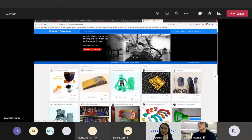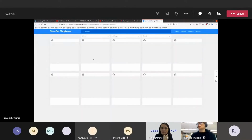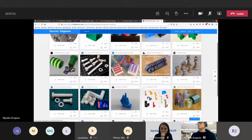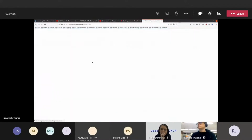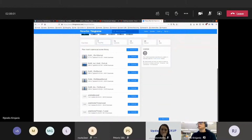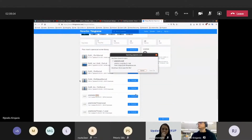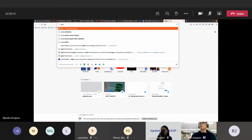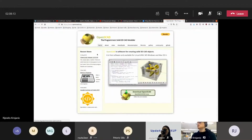And sometimes it has parts that have been designed parametrically by using OpenSCAD, for example, which means that it contains a SCAD file. And OpenSCAD is another nice CAD modeling software, which has a really simple interface, which looks like this.